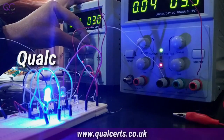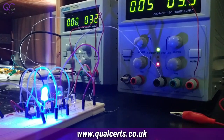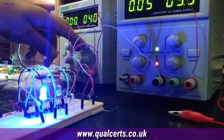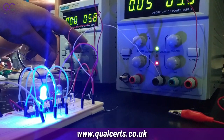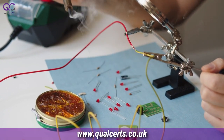We are offering you the Qualcert Level 1 Diploma in Electrical Technology. This foundational course is designed for individuals seeking to embark on a rewarding career in the electrical field. Whether you're starting from scratch or looking to enhance your existing skills, this diploma will equip you with the essential knowledge and practical abilities necessary to succeed.